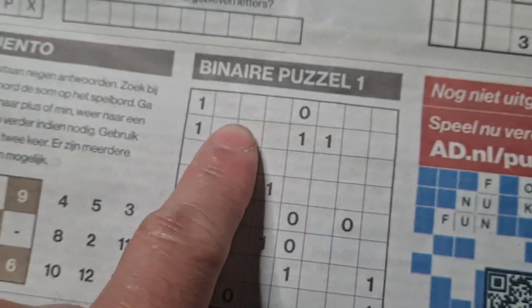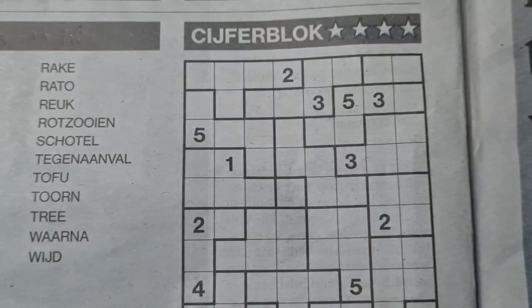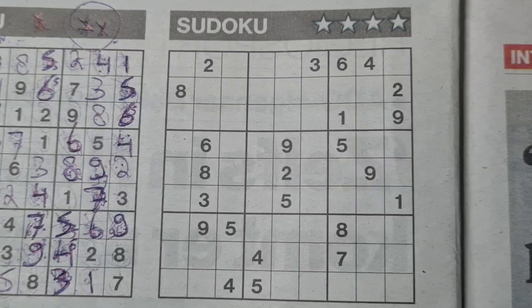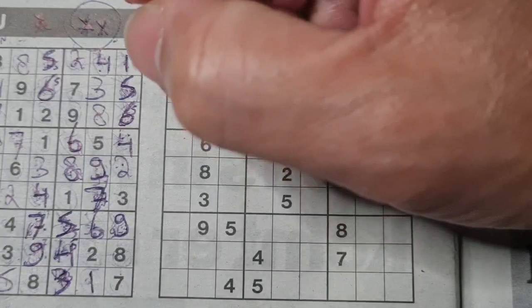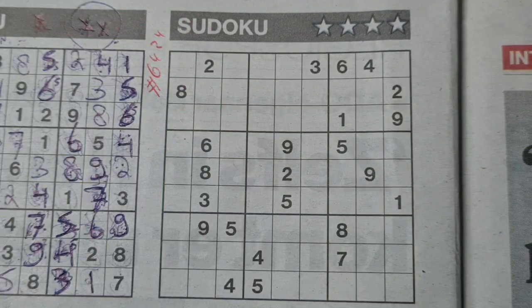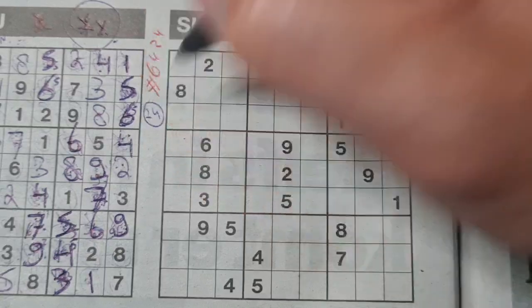I left the binary, the tectonic with four stars, and the Sudoku with four stars. And I will start with this one, or continue with this one, with number 6424. Before I start, I always count the printed digits. This one has 24 printed digits.